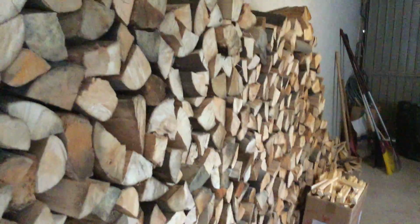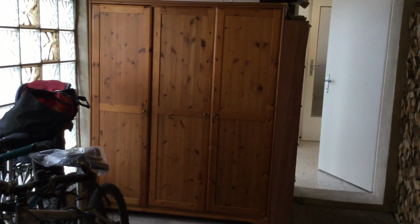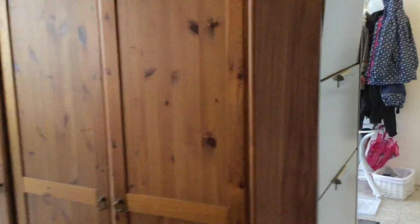Then this is the garage, and you can see right now we've got a bunch of wood stored up in here, firewood and some stuff, some bikes, and you could get a car in here, trash cans, but it would be a little tight. I put this closet in here for all our winter stuff, like coats and ski stuff, and then that's a shoe rack beside the closet, so it works out pretty good.